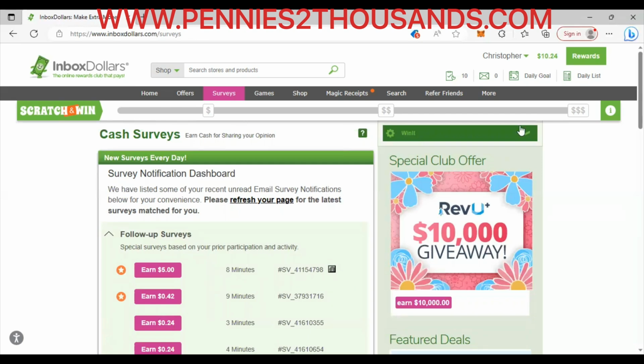All right. So that's the surveys and the offer section. You can get paid to take pictures of your receipt on this. Inboxdollars also has an app that you can download on your phone. It is much easier to take pictures of receipts on your phone than on the computer, just because you can go in the app, click right on the button, and take a picture. It'll take like 5 seconds to process, and bam, you get 2 cents for every receipt that you take a picture of.